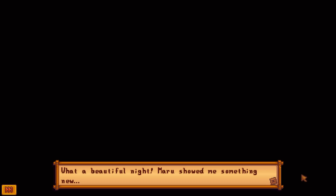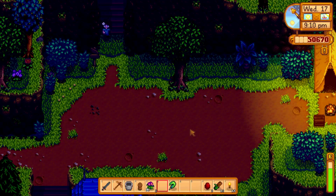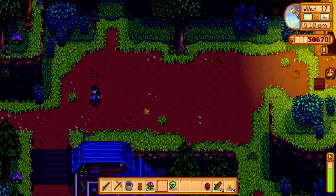But look at all of those stars in the sky. I mean, it can't get much more romantic than that, can it? We have the beautiful planets shimmering away. I'm glad Maru showed us this. It's something we can remember even after the summertime ends. What a beautiful night. Maru showed me something new. There we go. And now we can go back to our farm because it's getting so very late now.